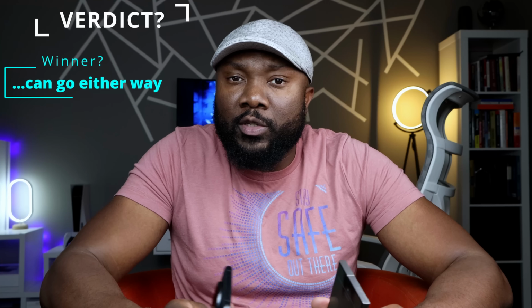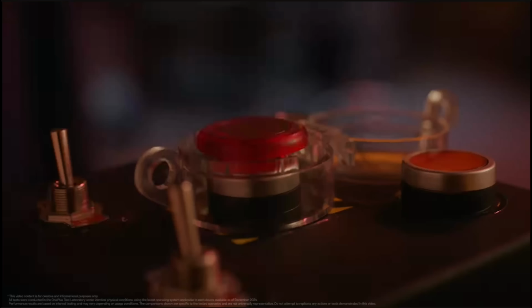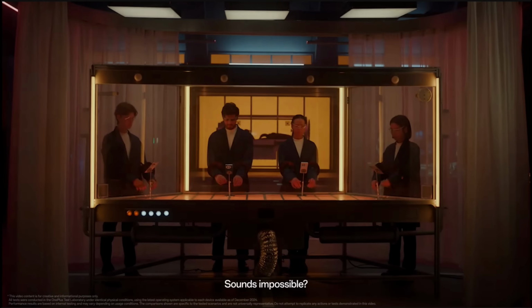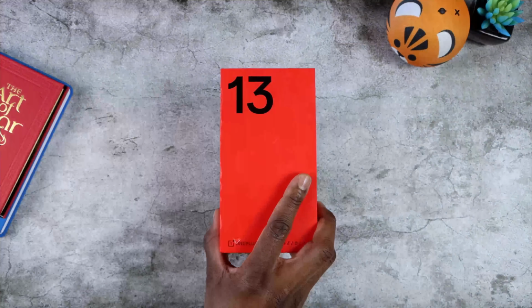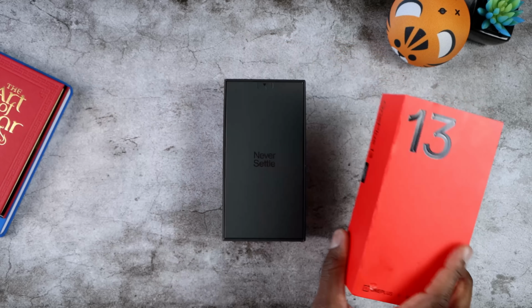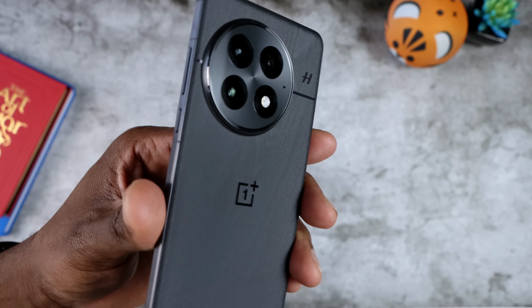Now, before we go ahead and close the video, I want to really touch on some honorable mentions here, starting off with the OnePlus 13. It includes an IP69 rating. Very cool. We also have the option for 16 gigs of RAM, which is the one that I have here, and a price tag that's lower than that of the S24 Ultra, along with a few other things.